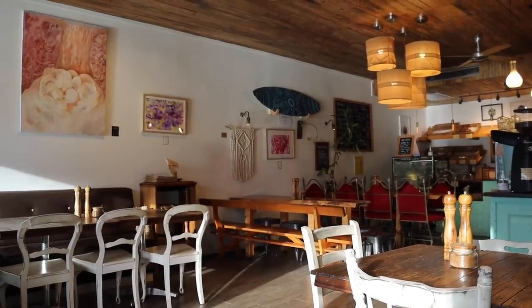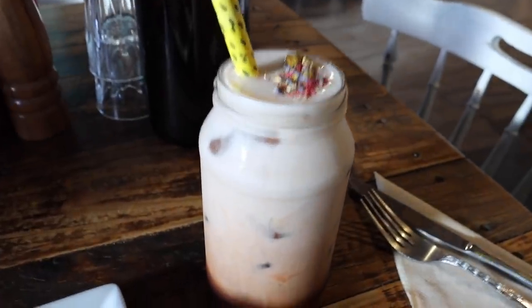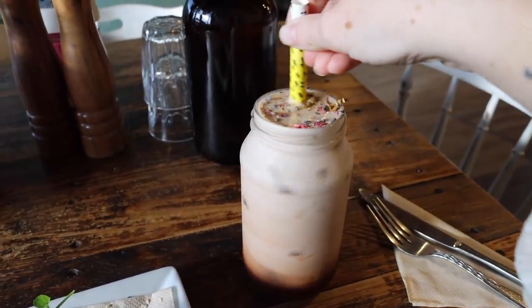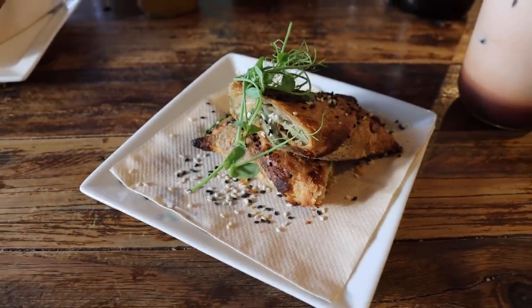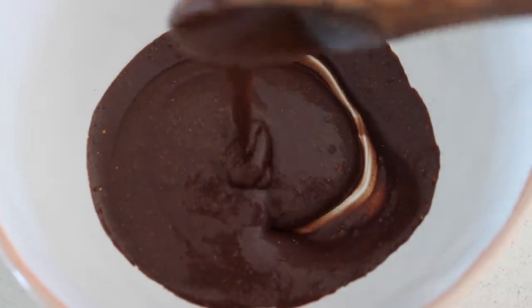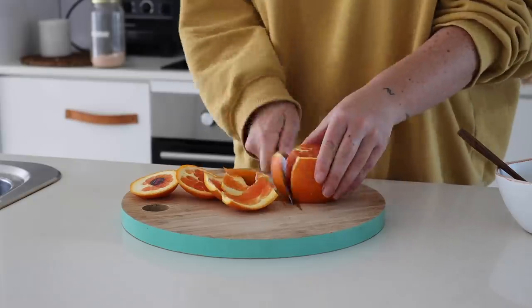Friday morning started with an early morning date with one of my best friends. We went to a local gluten-free bakery and cafe, and I had an iced cacao with a cauliflower, spinach, and cashew cheese pastry. In the mid-morning, I began to feel hungry, so I made a delicious chocolate sauce, and I served it with 2 fresh oranges from the farmer's market.